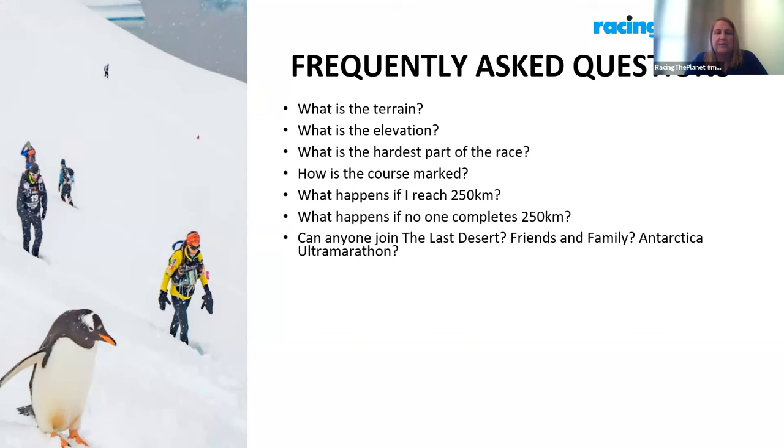It can also be one of the Racing the Planet ultra marathons. Normally it is just the Four Deserts races, but in 2024, we are opening it up to anyone who has done any of the Four Deserts or the Racing the Planet Ultra Marathons. Friends and family, all that you have to do is know someone who is taking part in the race. It can be a spouse, it can be a friend, it can be me, it can be Sam, Carlos. You just have to know someone and then sign up.